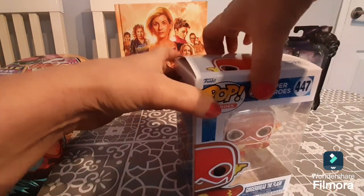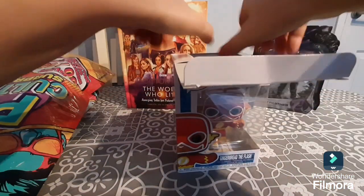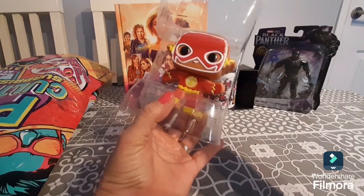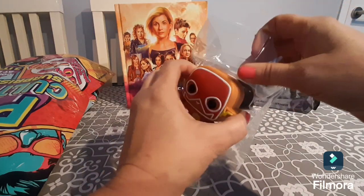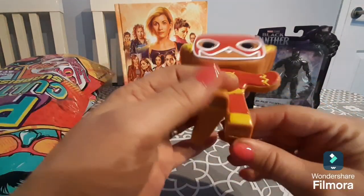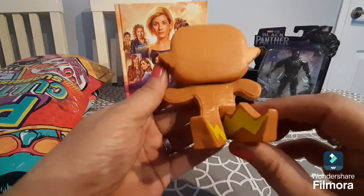I'm actually going to take the figure out so you guys can see. I'm not going to keep this. This is probably going to be a donation. I usually keep my Funko Pops mint condition in box. They never come out. And if I do want one to take out, I'll buy an additional one to put on display. But how fun is this little gingerbread Flash?